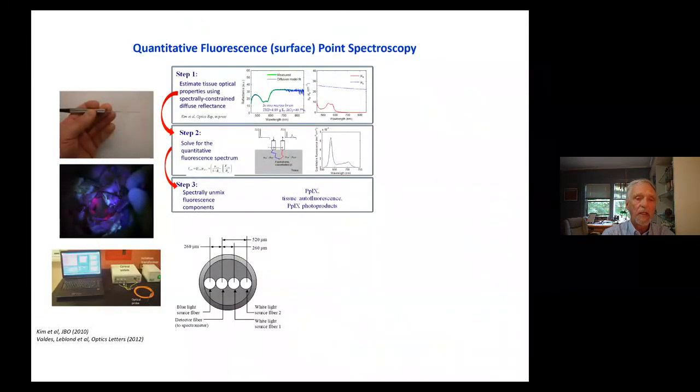So we've taken a couple of approaches to this. The first was the simplest, which was to do point spectroscopy. So we built a system that essentially delivers either white light or fluorescence excitation light into a fiber optic probe, and it picks up the fluorescence and the reflectance from the tissue surface. So we basically are doing in vivo, in situ, reflectance spectroscopy and fluorescence spectroscopy.